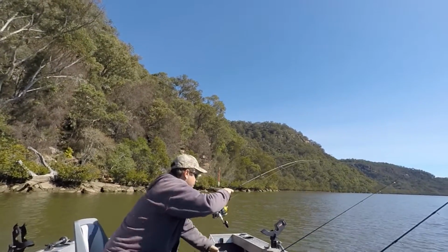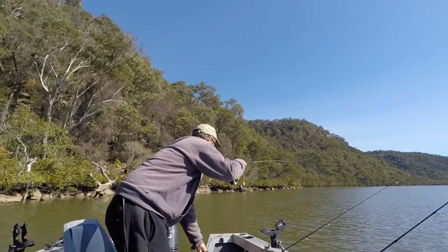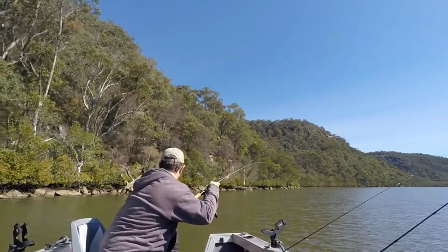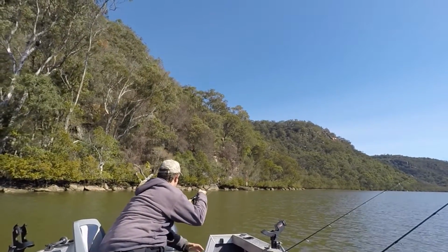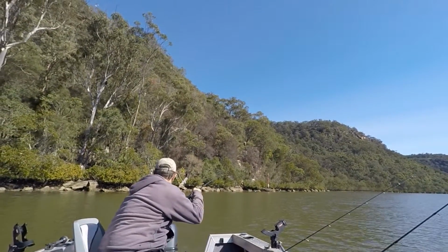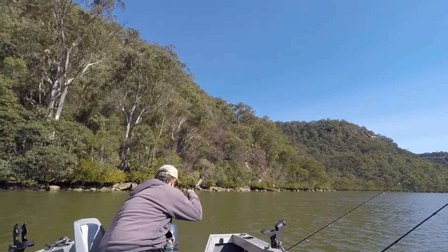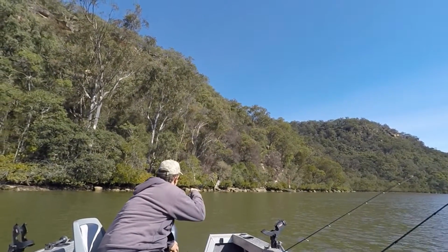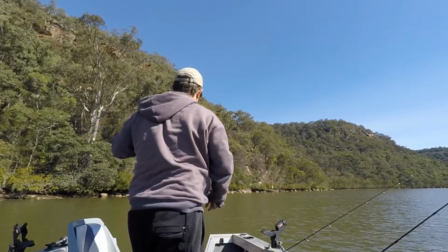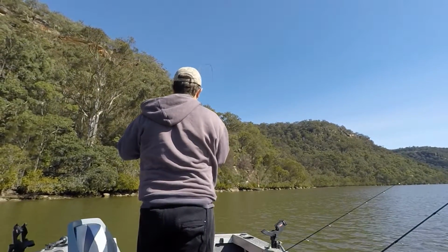We are pretty close to the edge and we don't want to lose it in structure. So I'm just going to drive it out into the middle of the river, give ourselves a bit better of a chance of getting this fish. Just driven it away from the edge, from those rocks. We just don't want to lose it in amongst the structure over there.